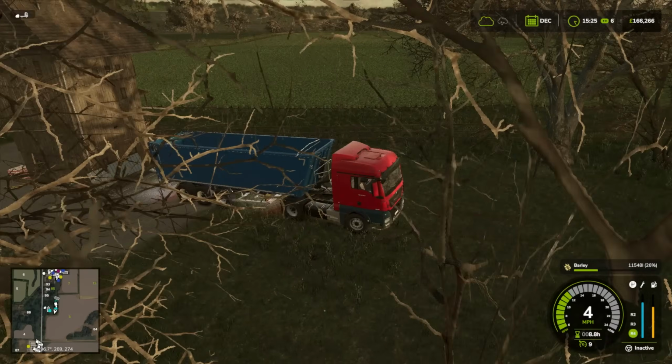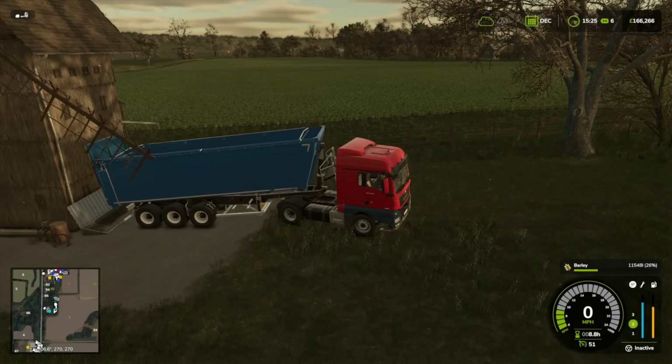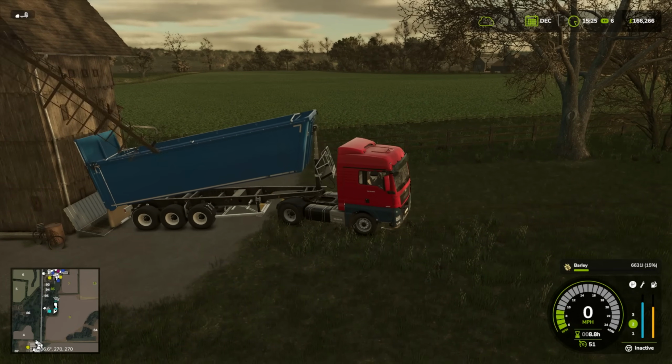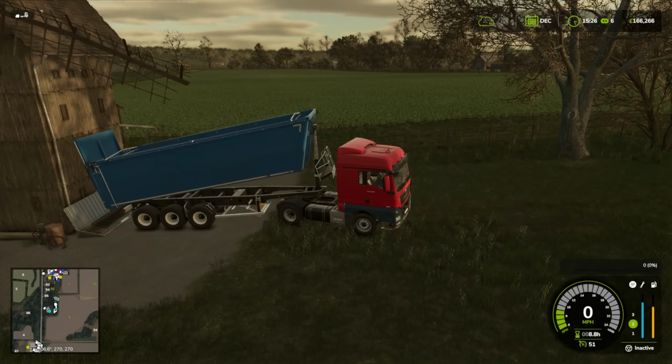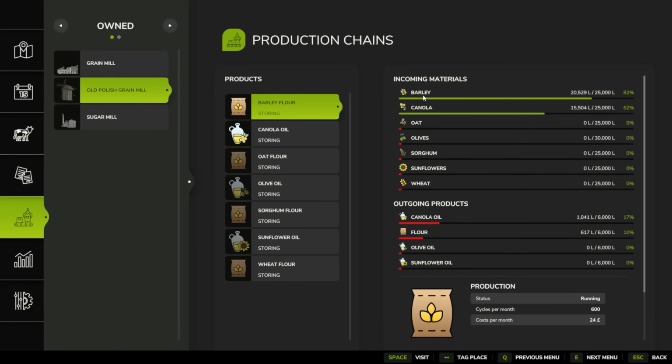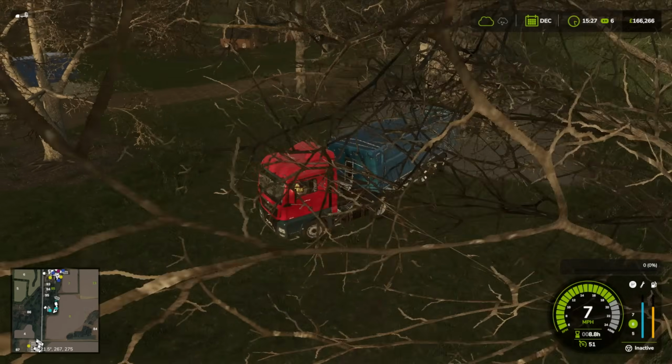So, will it take all of this? I think it probably will. Let's just see. Yep, it did. Good, excellent. So how full is that now, just out of interest? This is the old Polish grain mill. 20,500 litres in there, so not quite full actually, but it is nearly full. It probably could do with some more canola, so I'll get some more canola for that, and get that tipping.